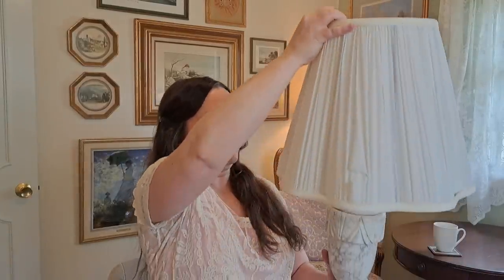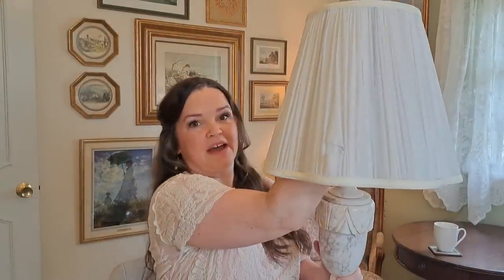And then I needed to find shades. This lamp actually came with a scalloped bell shade, and I loved how it looked so much that I began looking for something similar for the other alabaster lamp. Let me show you what I found. This lamp was a little bit smaller, so I knew I had to find a shade that was a scalloped bell, but slightly smaller than the other one.